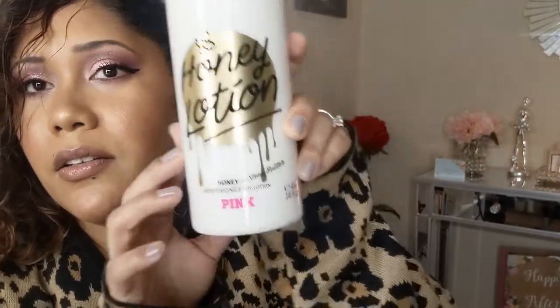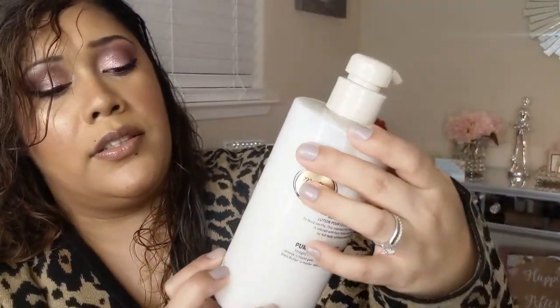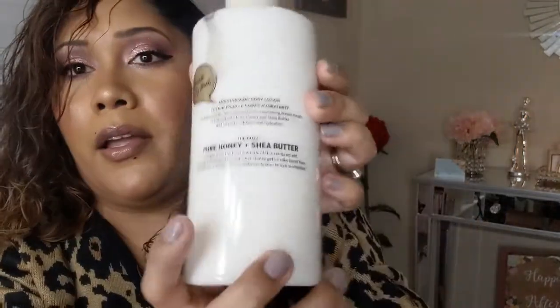It's white with this lovely gold and black lettering. And I love the drips of the honey, the gold honey, and the little honeybee right there. Super cute, you guys. Honey and shea butter, made by bees. Okay, so let me try this. Like I said, it was delivered about a week and a half ago, but I'm still not gonna take any chances. I'm gonna wipe it with my disinfecting wipe just in case.